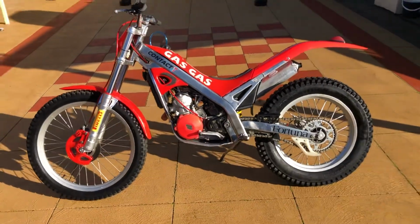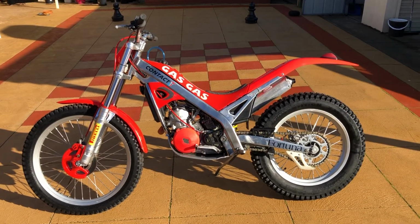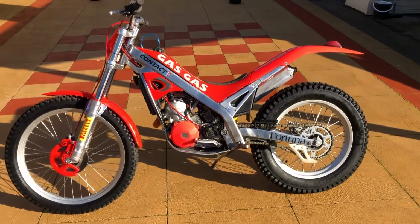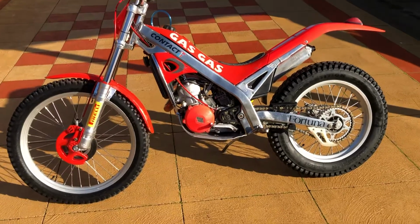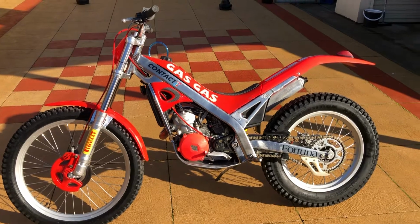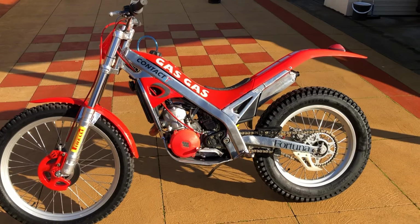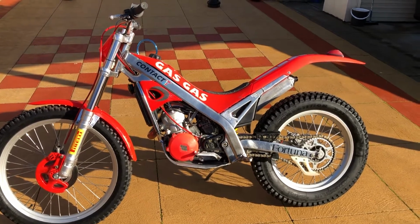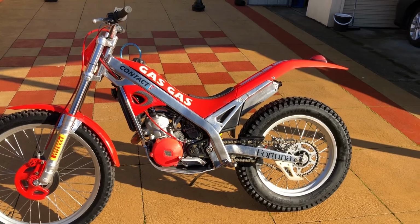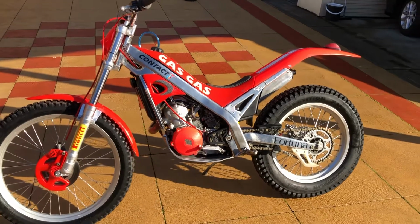Okay, so what we have here is a Gas Gas 1995 model JT Contact 250cc in pretty much original condition. And it's an absolutely beautiful motorcycle to ride, very modern feel to the ride as well. Despite the fact that it's 25 years old, it really rides like pretty much a today's bike, in pretty much every way.